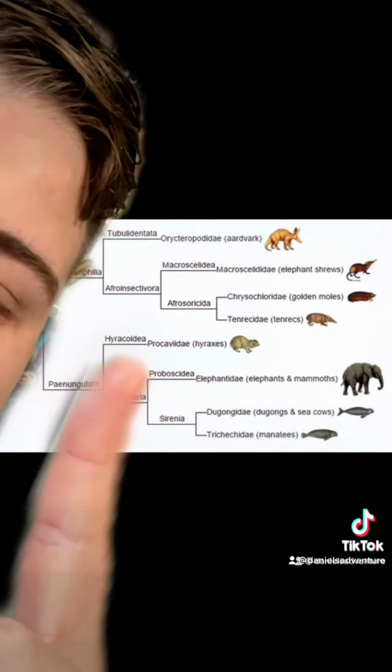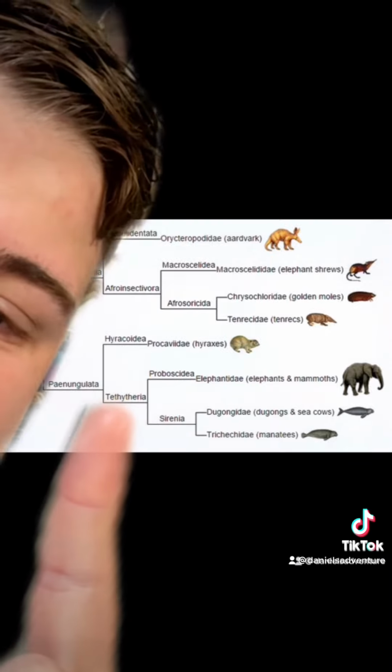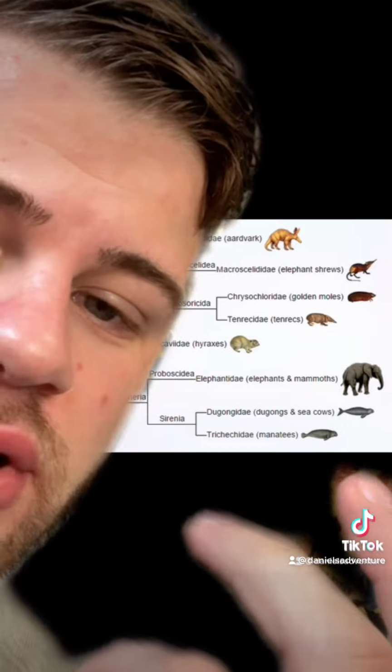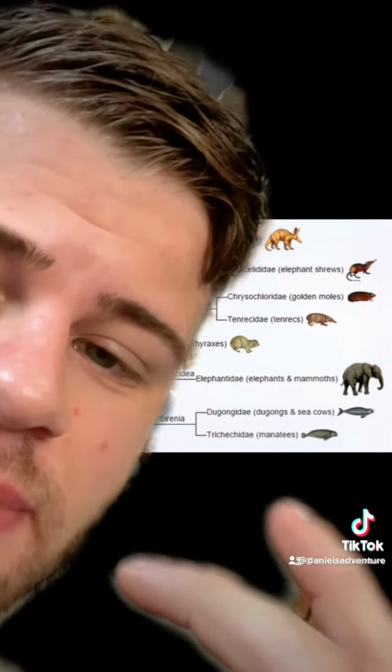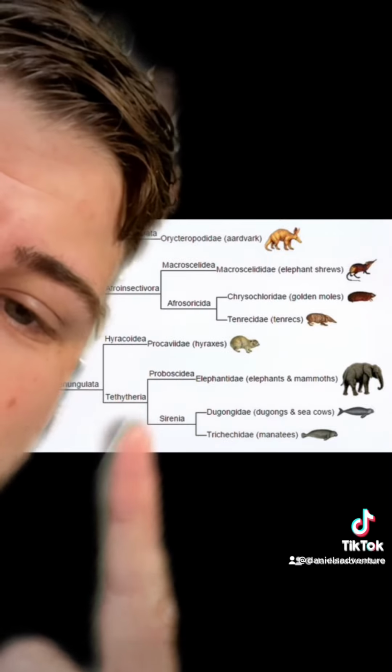Now, if we were to say what is the closest living relative, we would probably say the Tethytherian group. We likely won't say the elephants. We might be able to say that if we could do some real hard genetic proof, but depending on what article you read, you're likely just going to see Tethytheria or maybe the Sirenians.